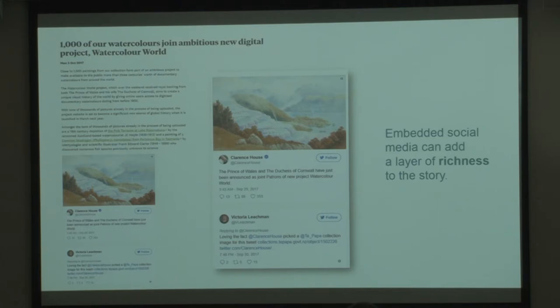So here's an example of the Watercolour World project that Te Papa is part of, and a tweet from patrons Clarence House with their 700,000 followers, using one of our collection images. Then we were able to embed a further tweet from our rights manager, Victoria Leachman, saying, "Yay, thanks for using the image."